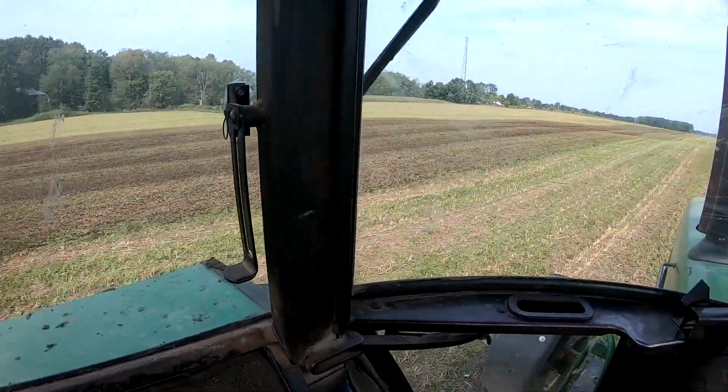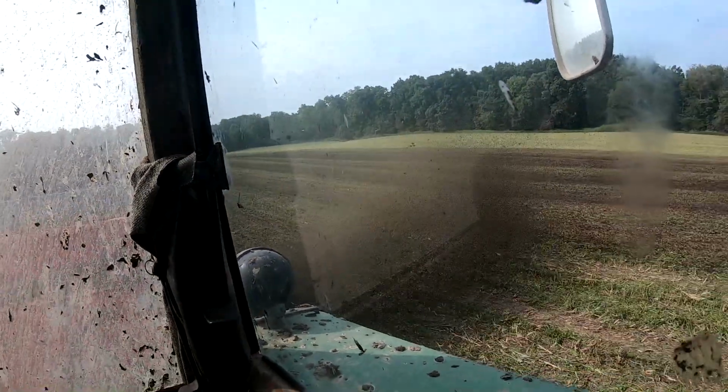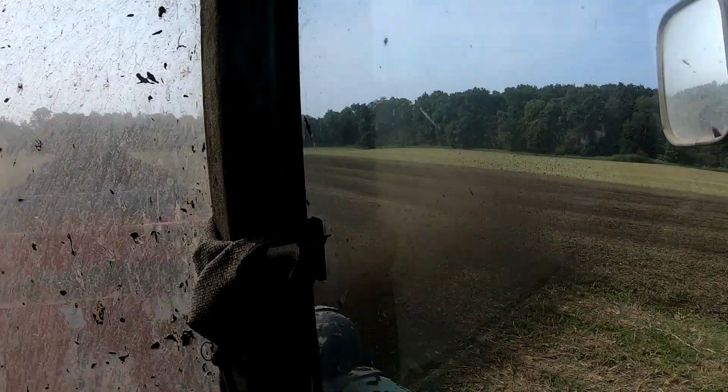Dad said my window's dirty, but I tell him it doesn't matter because half the time I haul manure, it's at night anyways. So you can see out this window, so that's all. You see the difference? Yeah, there's quite a difference.